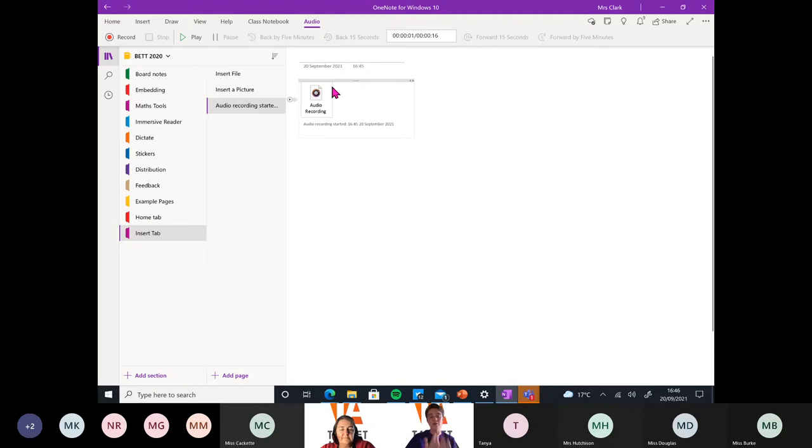For me, I use this probably most often with my senior pupils. Something that would maybe take me 10 minutes to type out or write out takes me 1 minute to say. And the kids then have that and they can listen back again and again to it. And I think them being able to hear your voice when you're giving feedback really helps with their understanding of what they have to go on and do next. So you can go on and insert audio there.